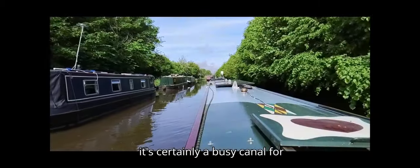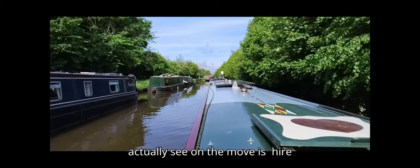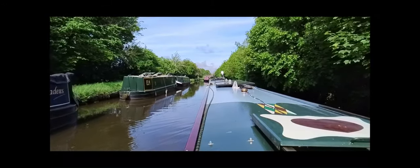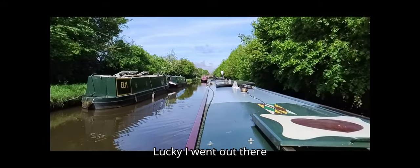Well, this is certainly a busy canal for tourists. Not seeing boats too fast. Boat on the moorings last night, so I've been out there early.